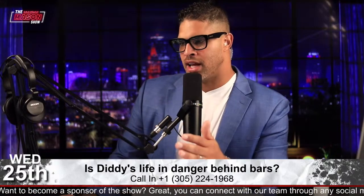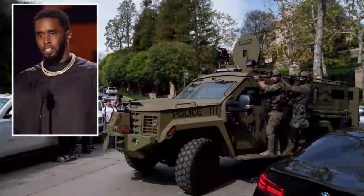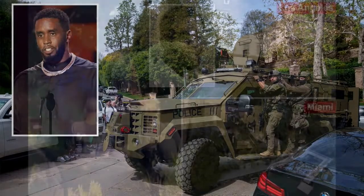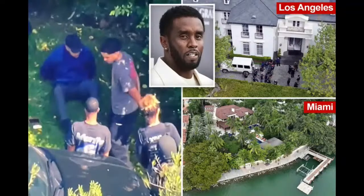Literally, they were surrounding his house, and I got it right here. They were using military-style tanks. You're going in there, guns blazing, just in case. And they had it out there in L.A., had it in Miami, at a similar time, going through, getting all the evidence, camera footage, cell phones, lube, all kinds of stuff. They've been talking about dildos and all kinds of sex-type things and whatever.